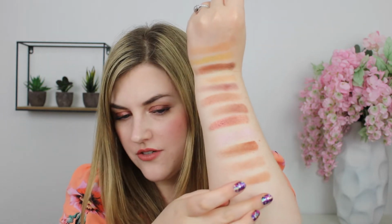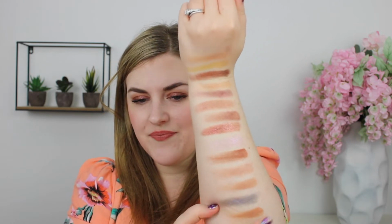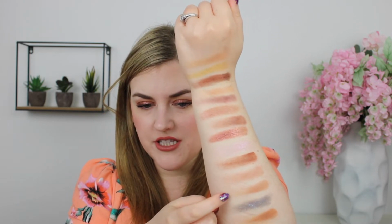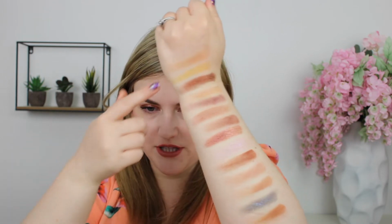Okay, then we have Bless Your Tart, which is like a bluish purple. That's really pretty. Maybe I should have used that today. Then we have the shade Nice Buns. And that shade is so similar to this one, which was similar to this one. I don't know. It's deeper than this for sure, but so similar to this. Do we need both? I don't know.